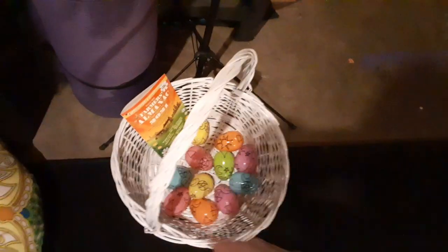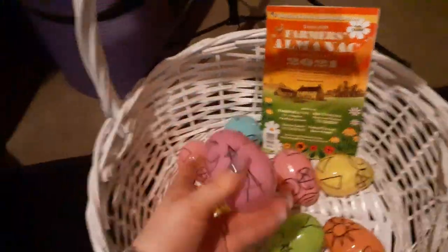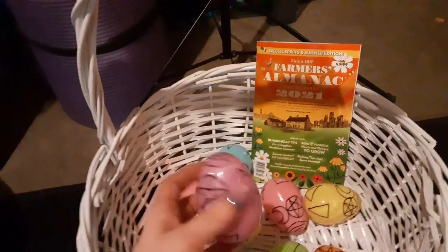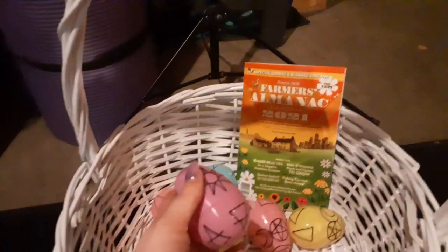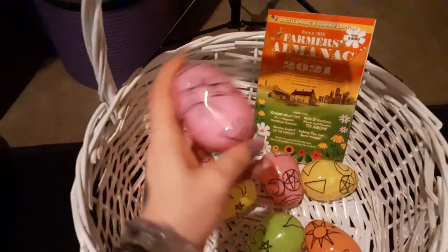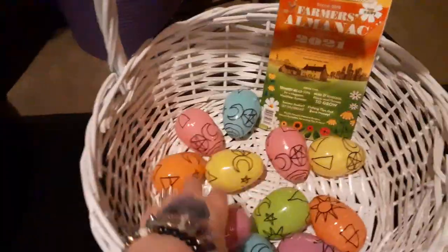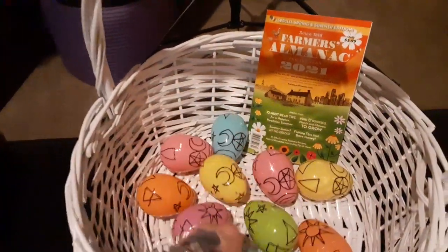And then this is a big basket that I use to go outside and collect herbs or natural items. But right now I have these Easter eggs that I filled with rice and then put a bunch of magical symbols on them. During Ostara, we were using them during ritual as rattles. But I like them so much, I'm probably just going to keep them. We can continue to use them throughout ritual.